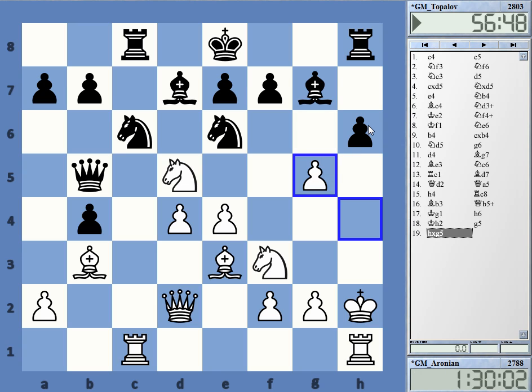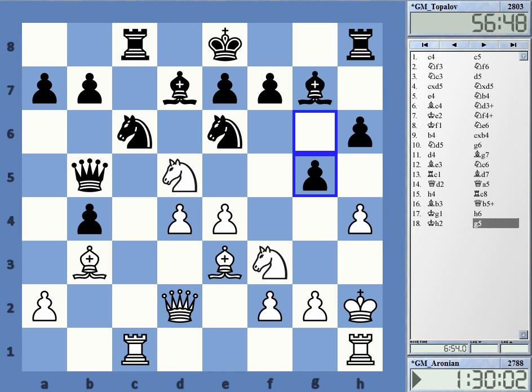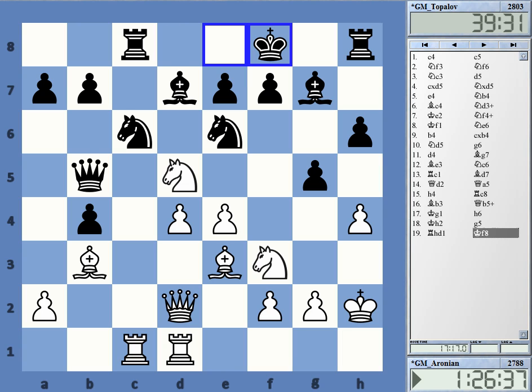We should look at this quickly. Check. If takes, then all of a sudden the rook gets into the game with check, and this cannot be in white's interest. Rook d1, just played by Aronian. Calmly just centralizing. And here Topalov decided to go g4. That's probably what he has to do.